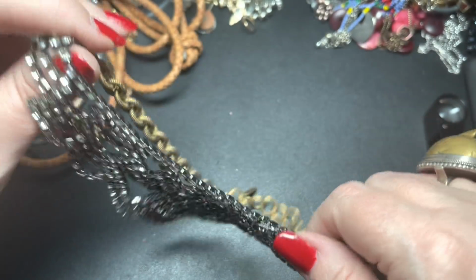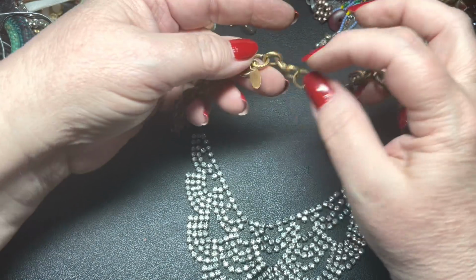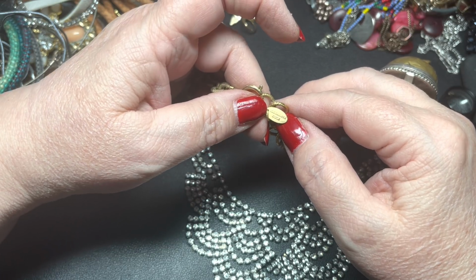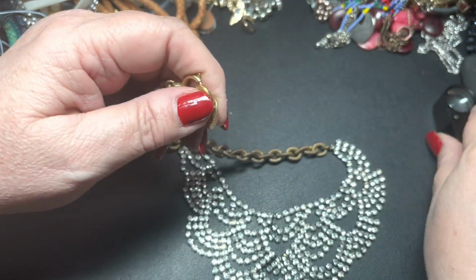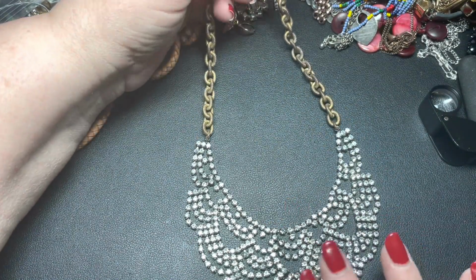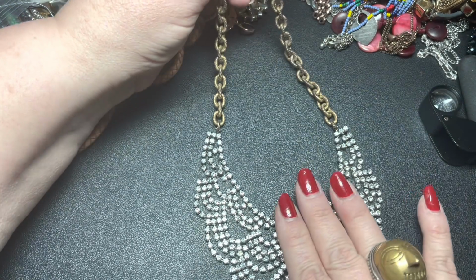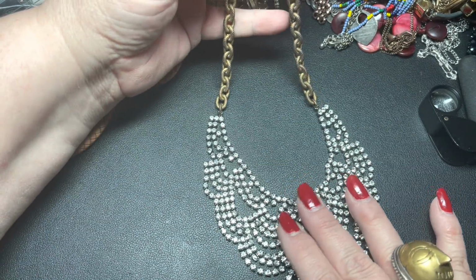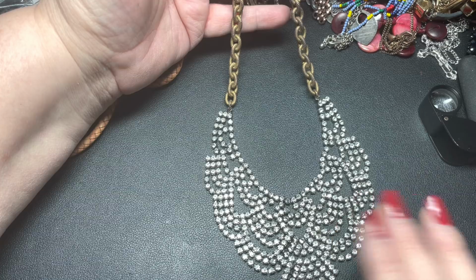Wow, this is like crazy heavy. It is, what does that say? Let's check it a little closer. Okay, we're gonna do a little bit of investigation on this. This says Elizabeth Cole, and Elizabeth Cole necklaces are running from $300 to $500.